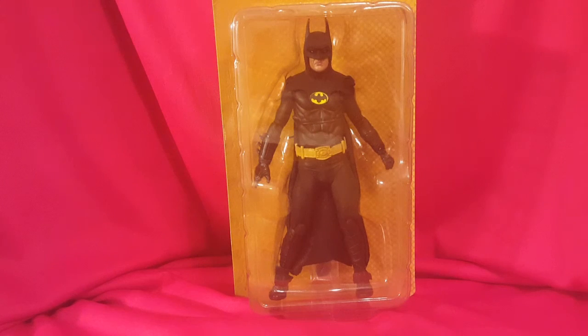They actually have two versions of this figure, or should I say three. The first version was the video game version. That's basically the one with the psychedelic colors in it, the purples and the blues. And the reason why they were only able to use the video game version of the figure was because Warner Brothers didn't produce the rights to Neca to use the likeness of the Michael Keaton Batman in the film. So that's why we got that figure first, and shortly after we got this guy.